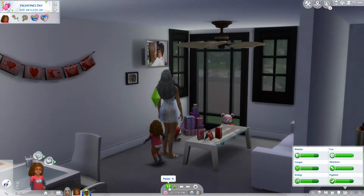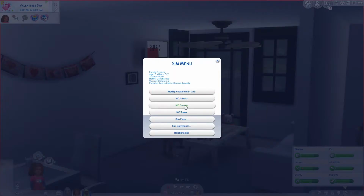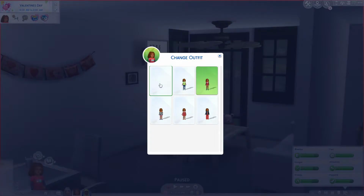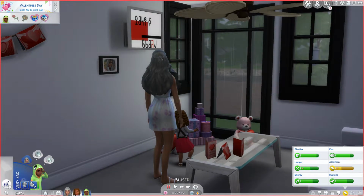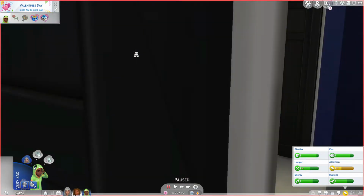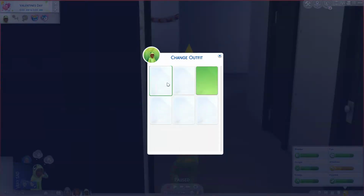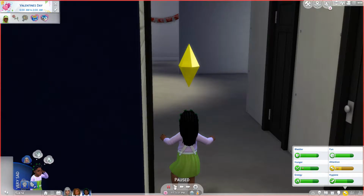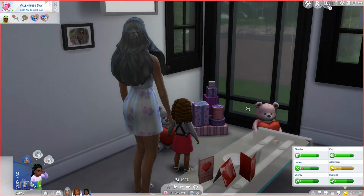Okay. Okay. Let me change her outfit. Let's change her outfit. And I want to take a picture. Yes. We need to get our baby. Where is she? Babe. There she go. Let's change her outfit right quick. She's coming, y'all. So, actually, I want to go ahead and have them pose.